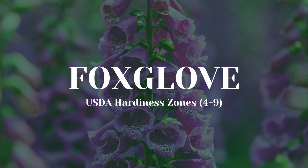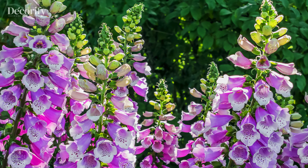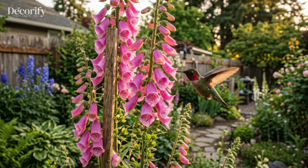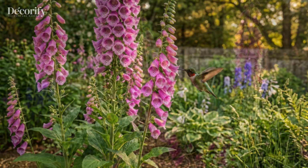Foxgloves bring classic cottage garden beauty to almost any landscape. Their towering flower spikes are covered with tubular blossoms that hummingbirds can easily access. These striking plants bloom in late spring and early summer, adding dramatic vertical interest to borders.